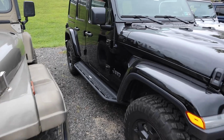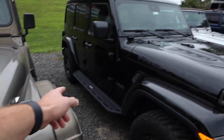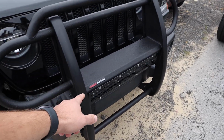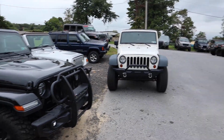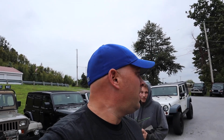Got these Go Rhino Nerf bars or sliders. Nerf bars? Sliders? Steps. Slider steps? Sure. Okay, slider steps. And then this nice Aries Pro Series push bar and Aries light bar. And I think the customer is actually looking to get a lift. Yeah, and tires. Possibly 35s. Possibly.